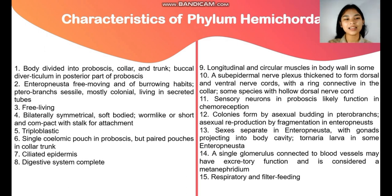Twelve, colonies form by asexual budding in pterobranchs. Asexual reproduction by fragmentation in enteropneusts. Thirteen, sexes separate in enteropneusts, with gonads projecting into body cavity. And fourteen, a single glomerulus connected to blood vessels may have excretory function and is considered a metanephridium. And lastly, respiratory and filter feeding.